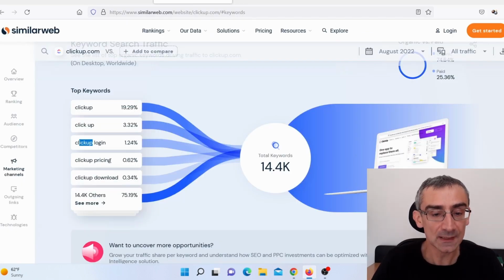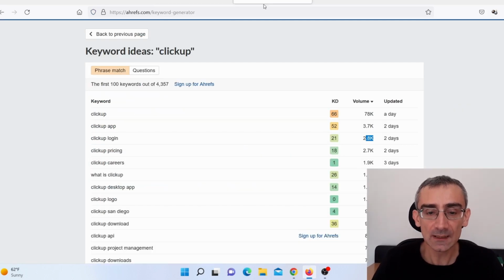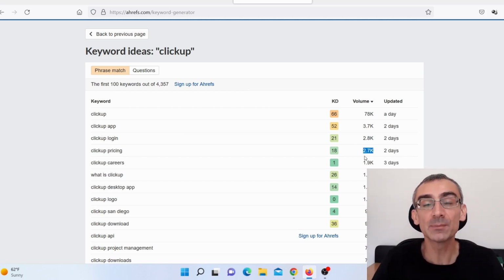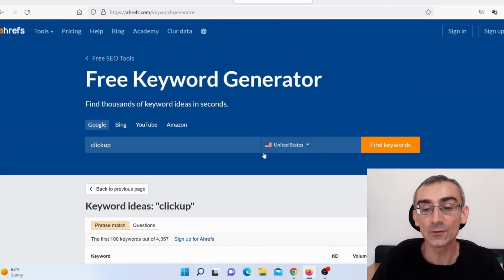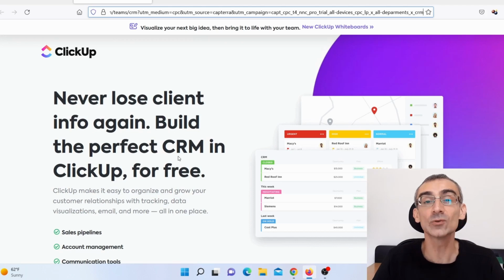So let's just see, ClickUp pricing. Now this is an important keyword. Control C, and let's just see, do they have a ClickUp? Okay, ClickUp pricing. 2,700 people are searching this, which means that at least 3,000 people every month from United States wish to actually register on this website and to buy this software, okay? That is really important. We need that keyword.